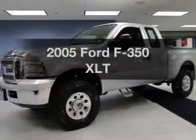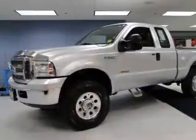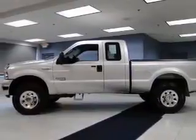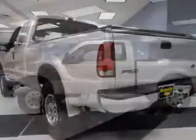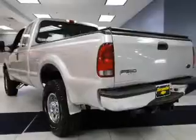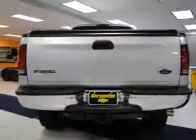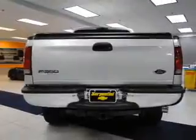Check out this 2005 Ford F-350. If you're looking for an automobile with great attributes, look no further. The powertrain includes four-wheel drive with a powerful 8-cylinder engine driven by a 5-speed automatic transmission. Anti-lock brakes help you bring your vehicle to a safe stop.